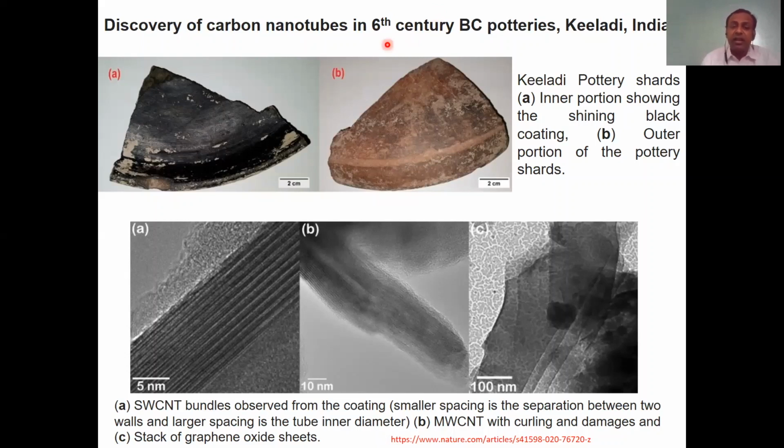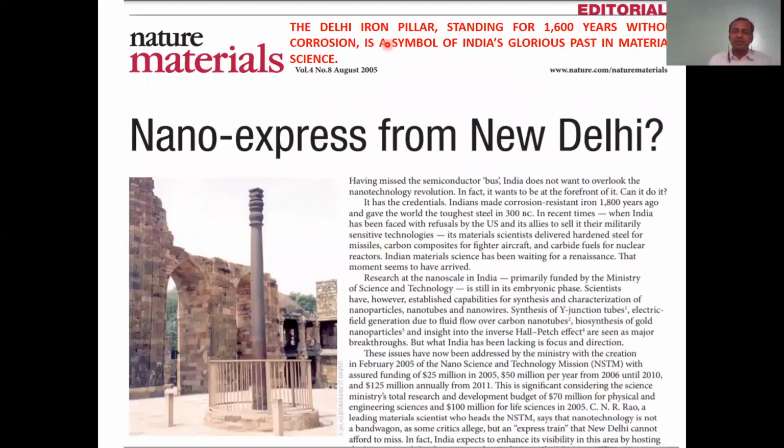Now, I am taking another very important example. This is the most famous iron pillar in Delhi. The Delhi iron pillar is one of the incredible technologies available right now. It is 1800 years old, meaning the Delhi iron pillar has been standing for centuries without rusting. It is a symbol of India's glorious past in material science, or in nanotechnology. It has the credentials of an Indian-made corrosion-resistant iron pillar. This is a perfect example of nanotechnology. Because of nanotechnology, at that time, we were able to prepare such a pillar.